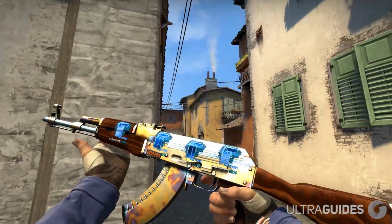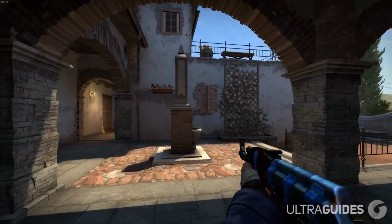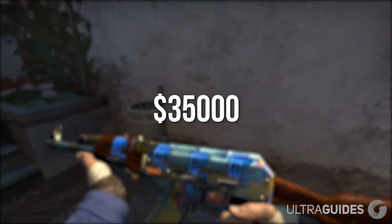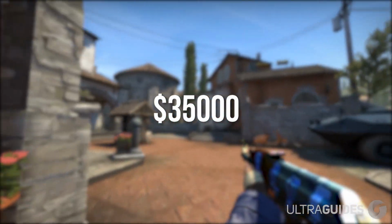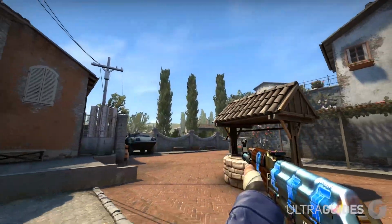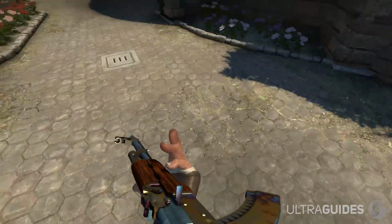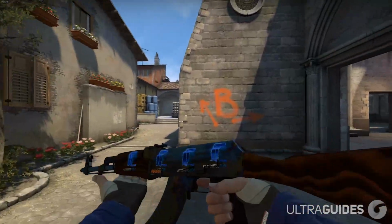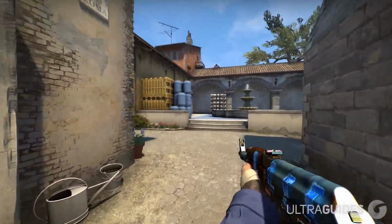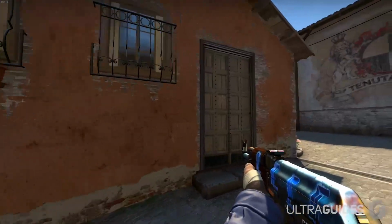StatTrak AK-47 Case Hardened. For a skin that's not even factory new, it's surprising to most why it would sell for an ungodly $35,000. The professional Blue Gem collector Newbridge attributes its cost to the case hardened pattern displayed on the top of the gun, as well as the four Titan Katowice 14 holo stickers. As this gun is only minimal wear, that could mean that the factory new version, if it was ever unboxed and crafted in the same manner, some have speculated that it could cost over $50,000.